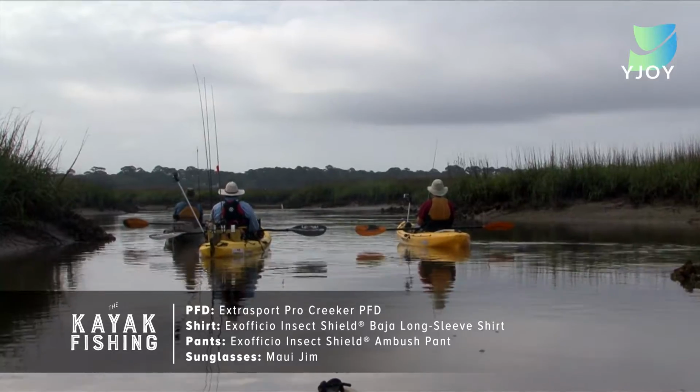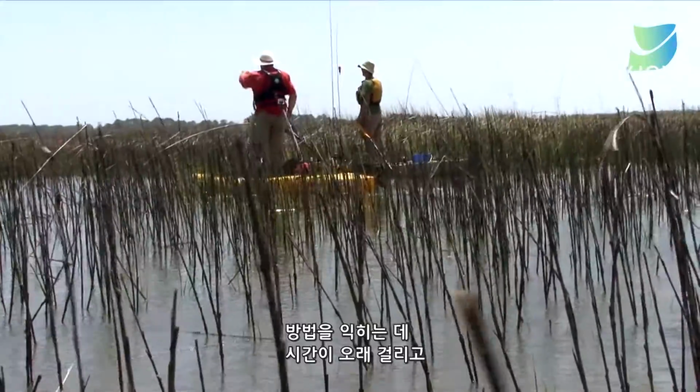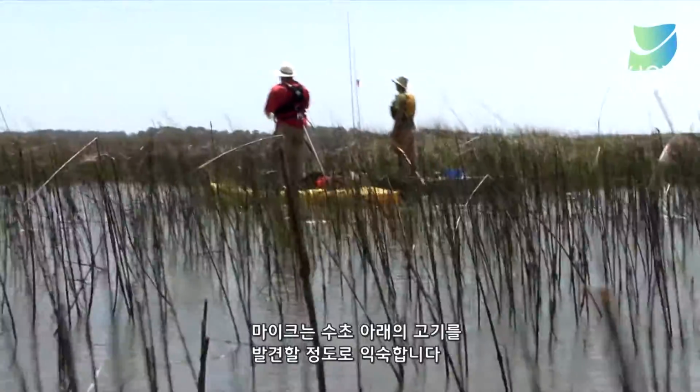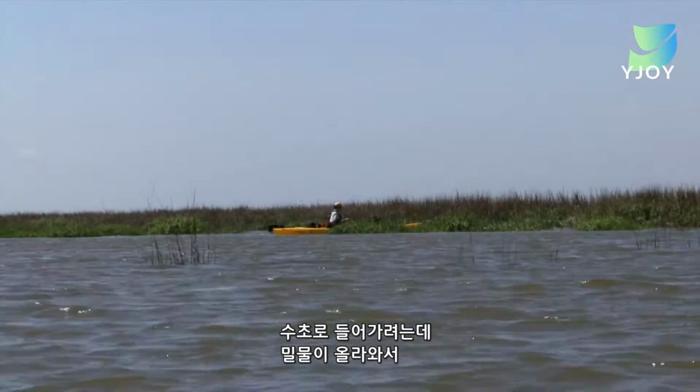My plan is to try to put these guys on some fish today. Fishing for reds isn't an easy task. It takes time to master this type of fishing, and Mike's experience shows as he spots a tail deep within the weeds. We had this wicked weed bed, and we were going right into the weeds.